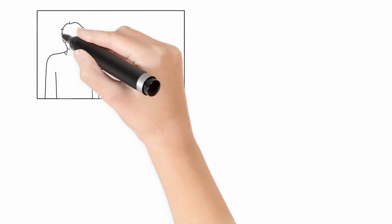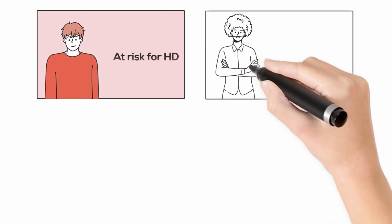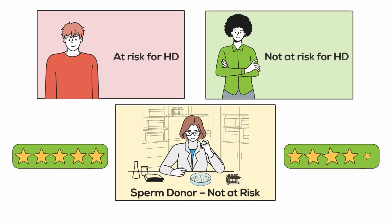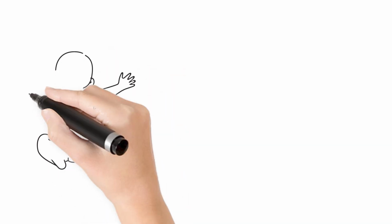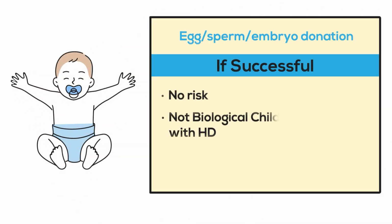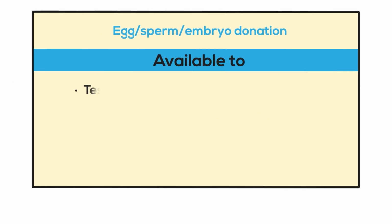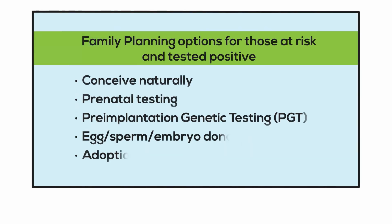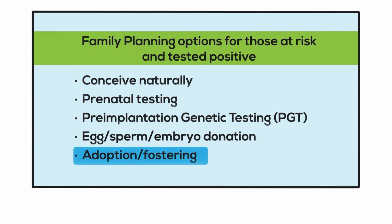The next option is egg, sperm, or embryo donation. This method uses egg, sperm, or embryo donors in place of the affected parent, meaning a child will not be at risk of inheriting HD. Pregnancy success rates vary. This process, if successful, would end up with a child without the risk of HD, who is not the person impacted by HD's biological child. This process is available to those at risk and tested positive for HD and could be offered to anyone without a partner.